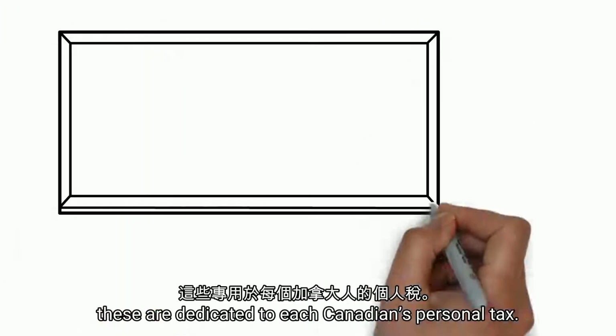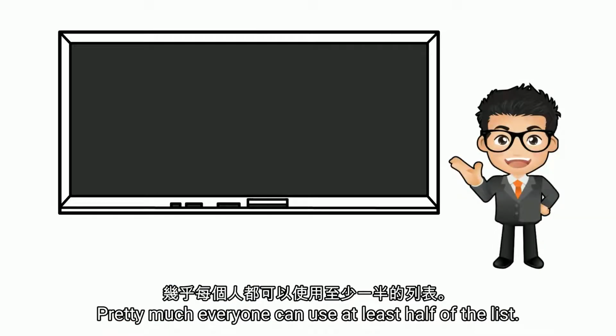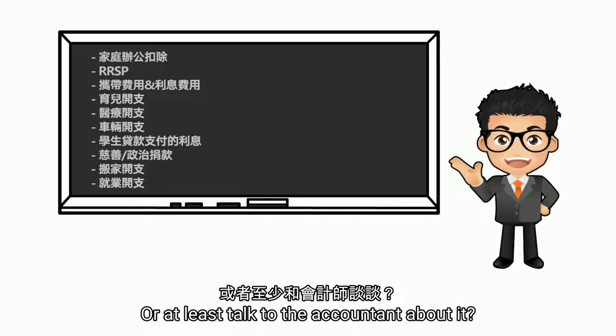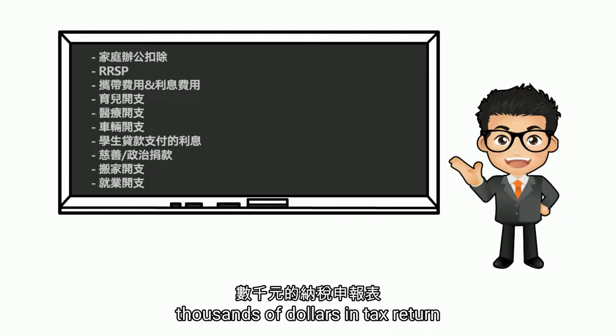As you can tell, these are dedicated for each Canadian's personal tax. Pretty much everyone in Canada can use at least half of the list. Question is, did you really look into it? Or at least talk to the accountant about it? Because this can give you thousands of dollars in tax return.